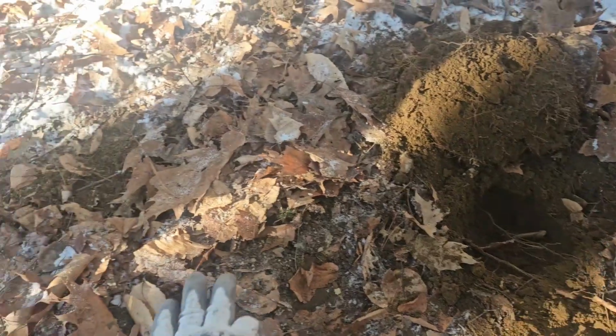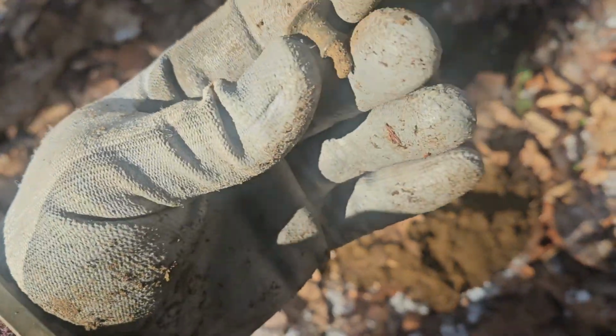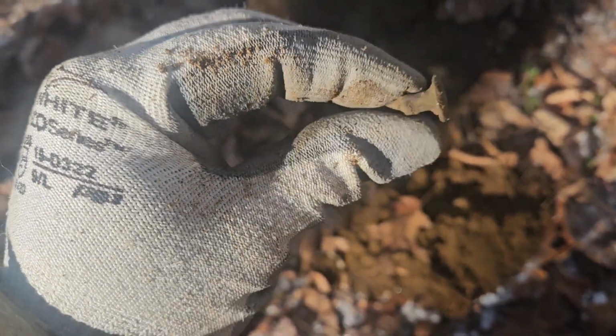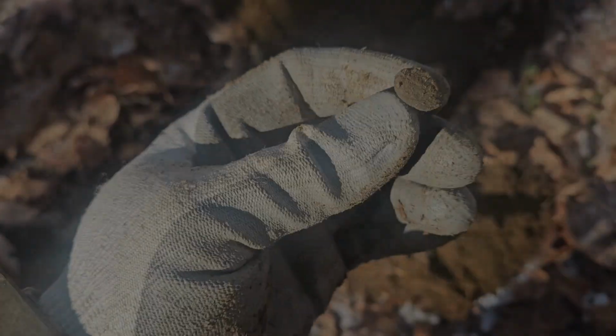All right, well, I literally just dug that finial right here. Right here, there was another signal that was being masked by it, I'm guessing. Mid-30s, and it looks like a little drawer pull. That's where it would have gone into the wood right there. Cool.